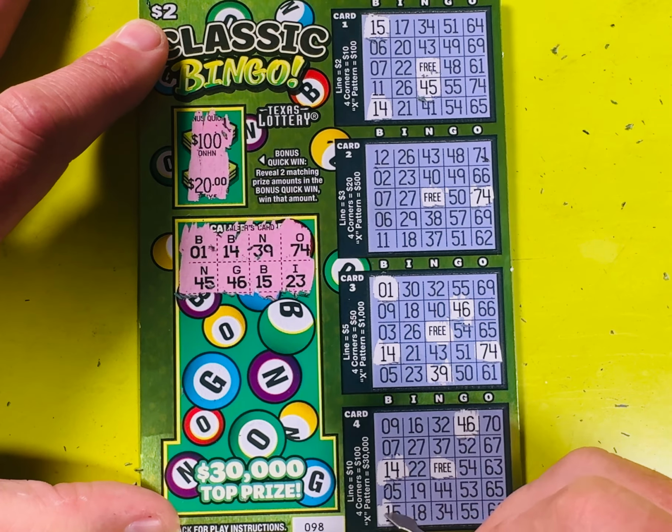Bonus. $500 and 20. Not a win. Let's get our free spots. First four calls: G56, B5, B15, O63. Let's get those B's 5 and 15. Corner.